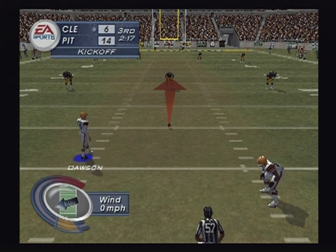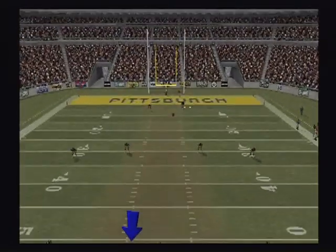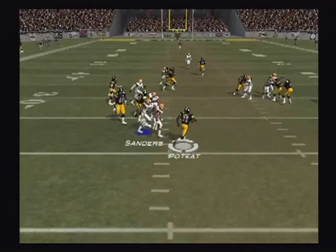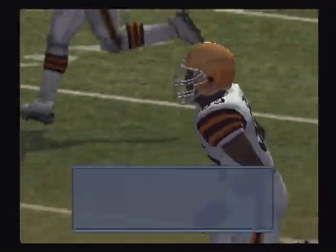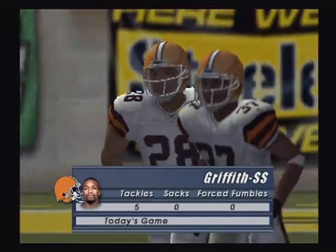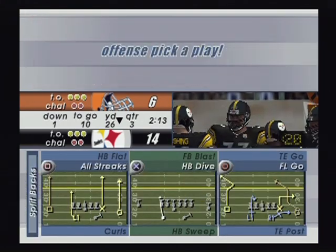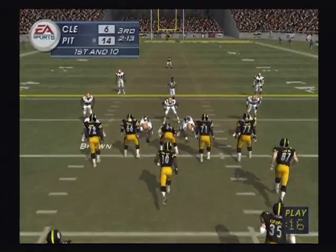Number 81 and number 22, Patrick Tennessee. He sends this one toward the end zone. The returner will head upfield. The Steelers will start this drive from the 26. So they have first and 10 here. Ball on their own 26.